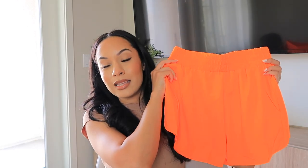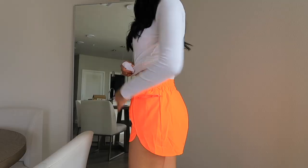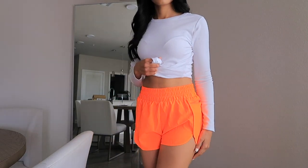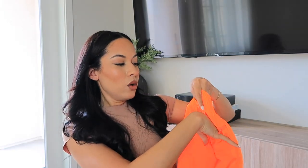So I picked up these bright orange ones from Amazon, and the quality is so good. They're so bright that they look fluorescent on camera, and they even change, I think, the way my skin looks on here, I can't tell. But I love these. They're heavy duty, thick, and they do have a pocket on the side, a zipper pocket as a matter of fact, so you can put your ID.